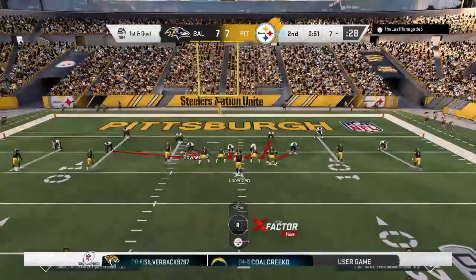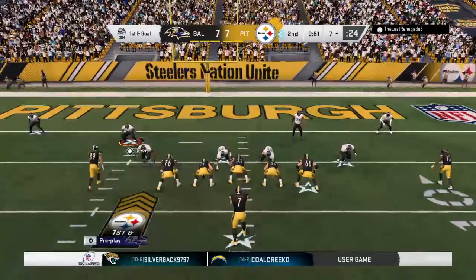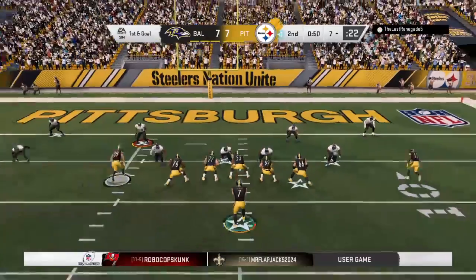How about that one? That was great, and what our camera missed was the fist pump from the sideline after that catch. They're fired up. That's a big game. Yeah.